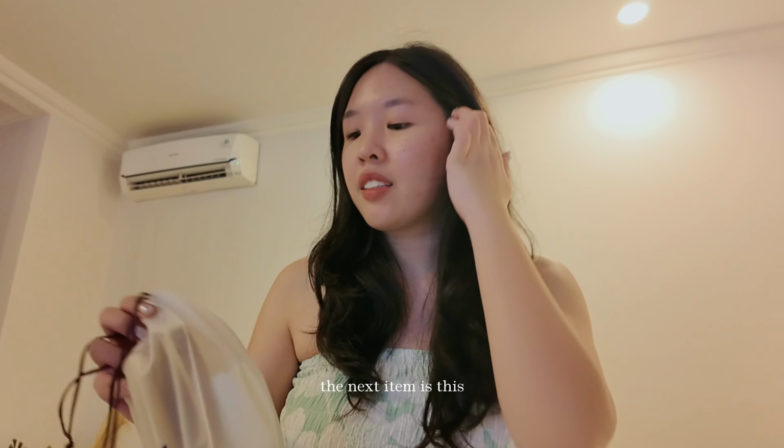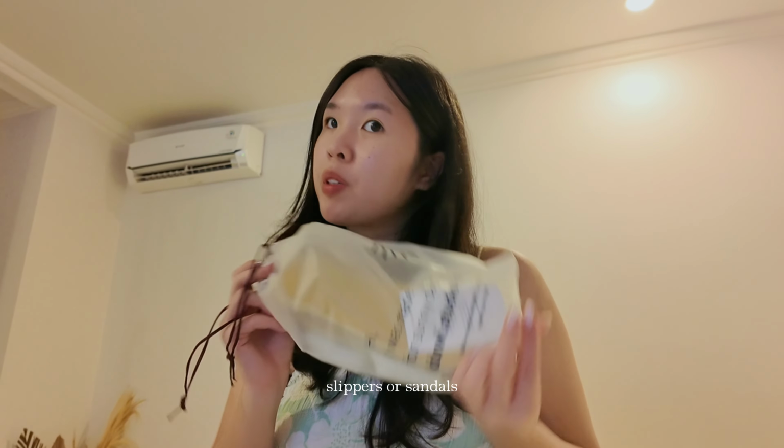The next item is these slippers or sandals. I bought them in Samia Mall, Bali, a pair of shoes. It's really cute, and although it was not the cheapest, I think it was quite worth it for handcrafted shoes. Let me try it on.